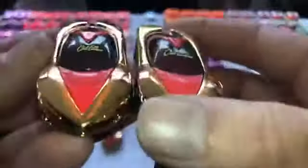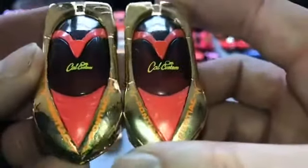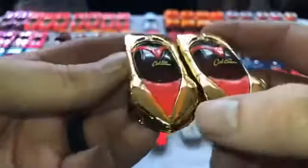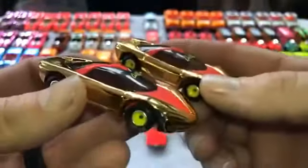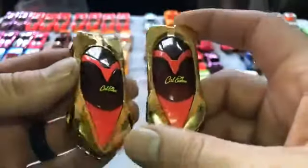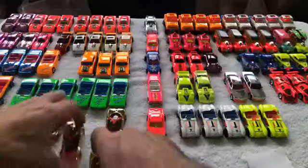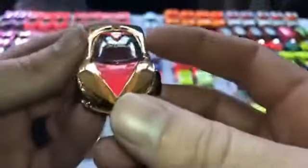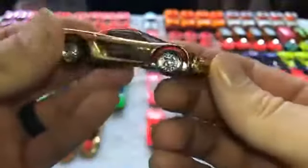These, again, same tinted window. This is actually as light as this one, if I can get it in the right way. But just different size tampos on these two. So kind of a medium tint and different size tampos. And then the last variation is pretty easy to see. It's just the turbo wheel. And this one has the larger Cal Custom tampo size.